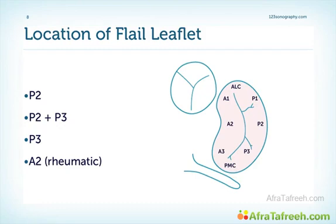For a surgeon, it's not only important that he knows that a flail leaflet is present, but he also needs to know where the problem is. We can actually do this with echocardiography. This will be discussed in more detail when we talk about the mechanism of mitral regurgitation. But now I want to show you a typical patient where we have to find out if he really has a flail leaflet.